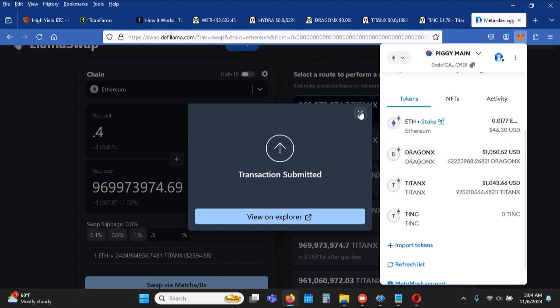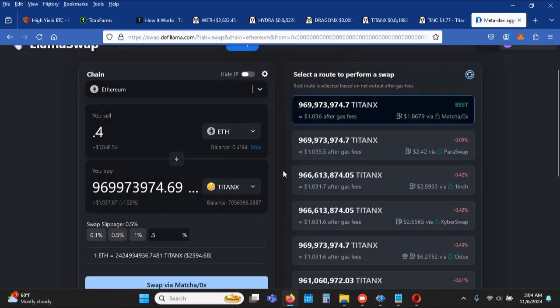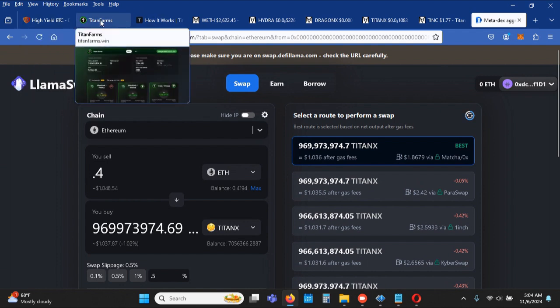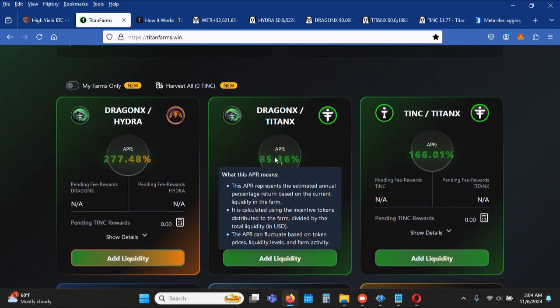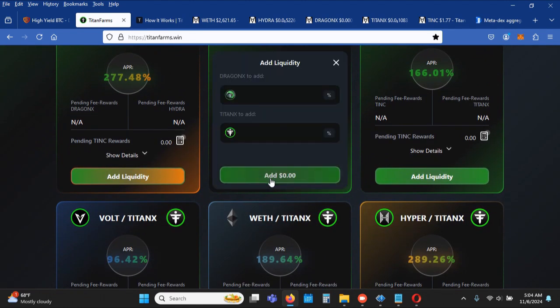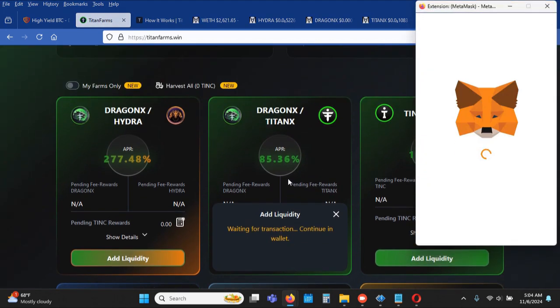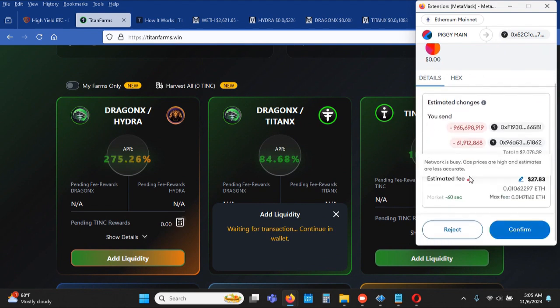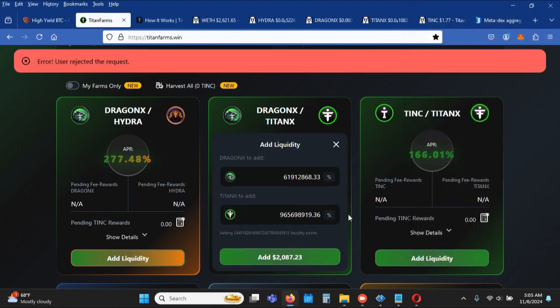And I don't want to spend $30 to enter a farm, $30 to exit a farm, because that's cutting into my earnings. So I'll wait another 24 hours or so to see if things calm down on the Ethereum network so that I can enter this farm with a little bit more. So let's see, I came here now and I'm going to max out my DRAGONX token, and let's see how much it costs me. Yeah, it's still about $30. Yeah, not interesting right now. I'll give it another 24 hours before I do that.